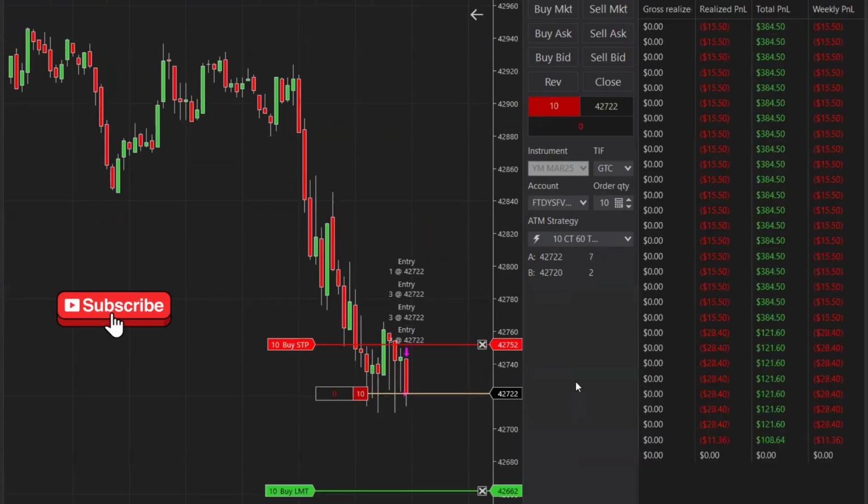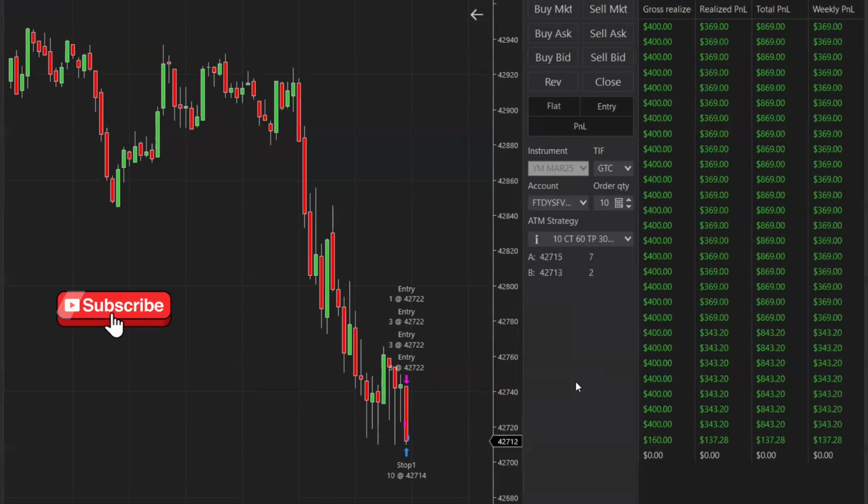So filled, we're in the position right here in profit about 6 points, 4 points, 5 points. Price is dropping a little bit. Looks like our stop loss is moved in profit, and unfortunately, we got stopped out right there very quickly. So fortunately, but unfortunately, we got stopped out of the position.